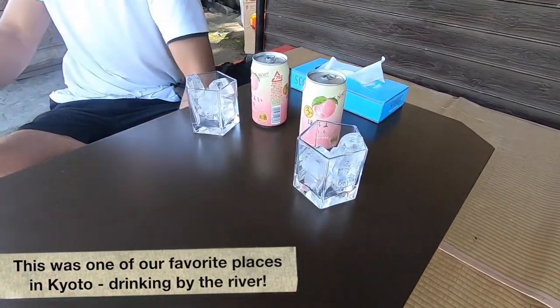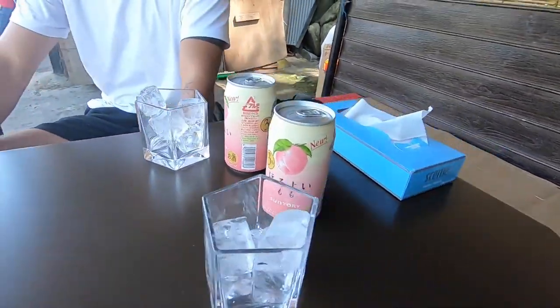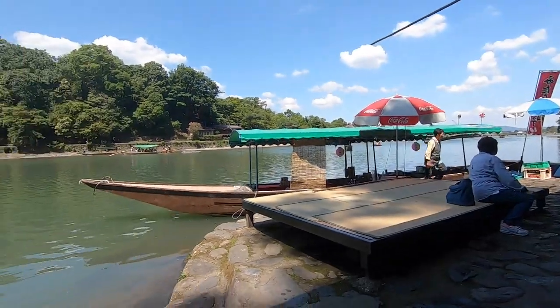Having some drinks, some peach alcohol beer. Yeah. This is how they said this is alcohol. How? Very descriptive. That means you're gonna get drunk. We're right next to the river.